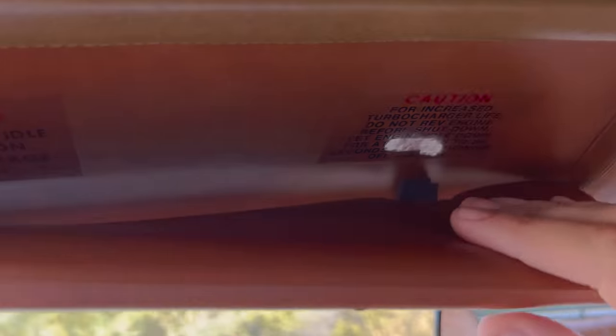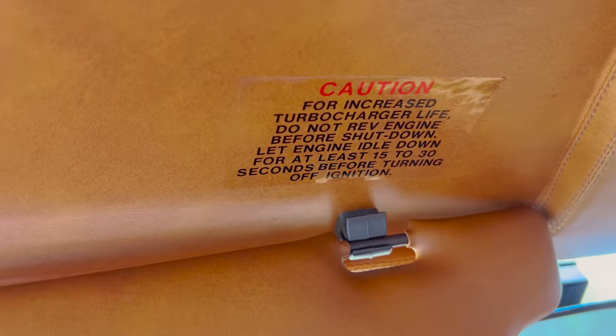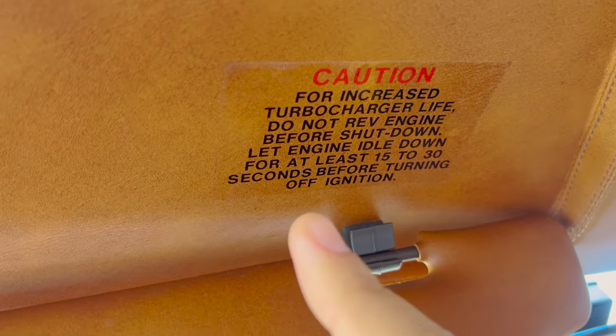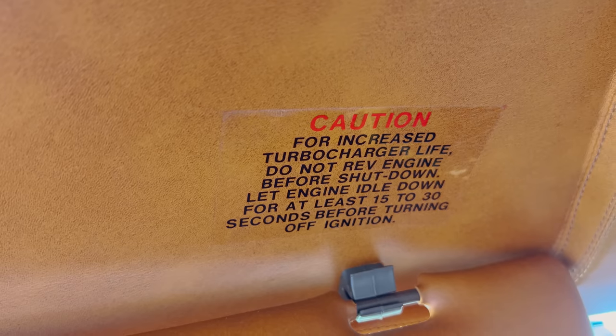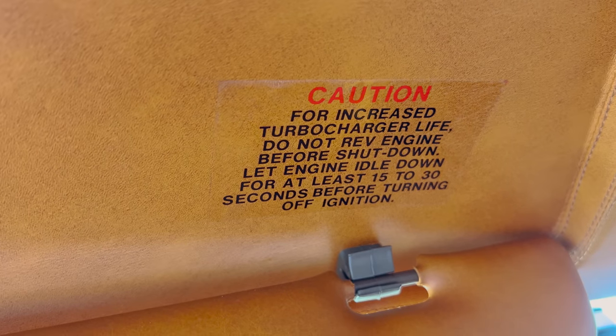Now, also interesting, on the ceiling of this car, if you lower the driver's sun visor, there are instructions for how to use a turbocharged vehicle. Basically, it says, let the car idle for 15 to 30 seconds before shutting it off in order to preserve turbocharger life. Of course, in modern cars, they're all turbocharged. You don't get warnings like this, but back in the day, this car was on the frontier of turbocharging, and they felt a warning label like that would be important for their customers.